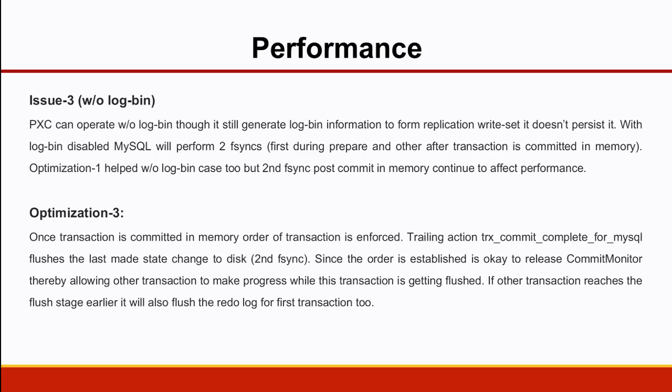So once a transaction is committed in memory and it's only about redo log flushing, still PXC was holding that commit monitor mutex I was talking about till even that point in time. So we made sure that it goes off, because after that it's only redo log flushing. The transaction ordering is already enforced, okay, because the transaction is already committed in memory. So from that perspective, it doesn't make sense to hold a commit monitor beyond that particular time, and we already released that. And then the fsync, or basically the redo log flush, the second redo log flush in the no-logbin case, can go in parallel.